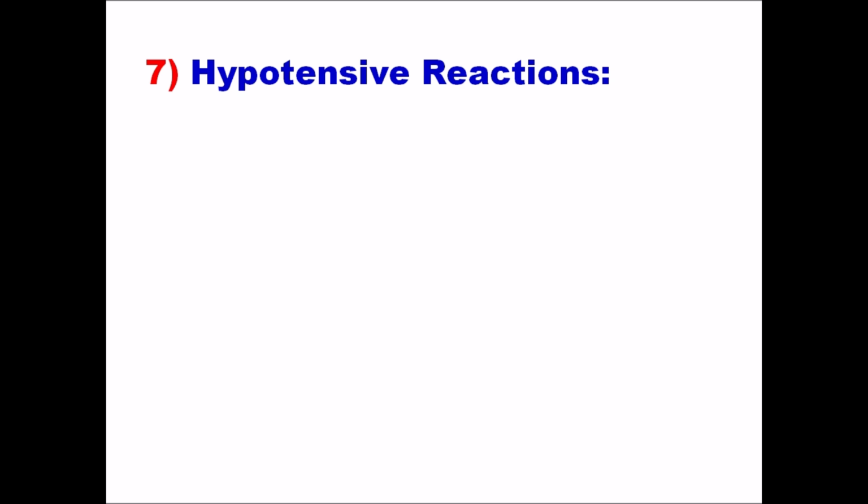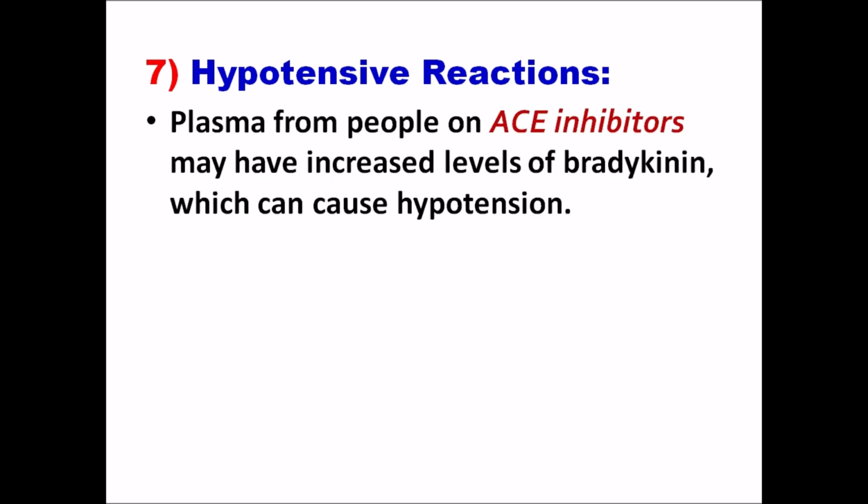Complication number 7, hypotensive reactions. Plasma from people who take ACE inhibitors may have increased levels of bradykinin, which can cause hypotension. You see, there are many people who take ACE inhibitors. ACE inhibitors are a group of medications that are prescribed for high blood pressure. If someone is taking an ACE inhibitor, they're going to have definitely a higher amount of bradykinin in their body. And if we use their plasma, bradykinin in the recipient can cause a drop in blood pressure.